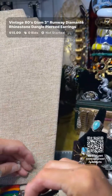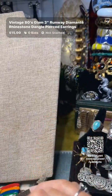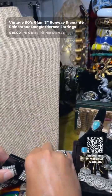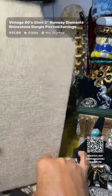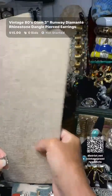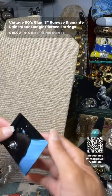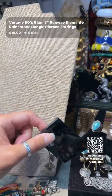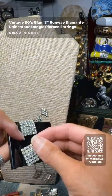So those I have starting at 15, and I just got it caught on my earring display here somehow. That always seems to happen to me. There we go. Okay, so let me get that on there. And I didn't run them. I'm sorry. I'll run them in case anybody's interested.